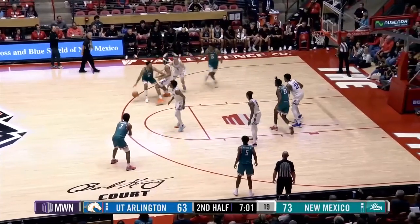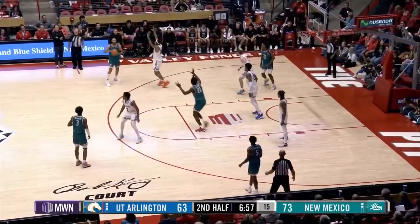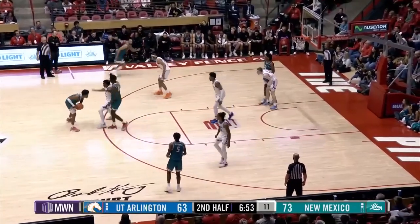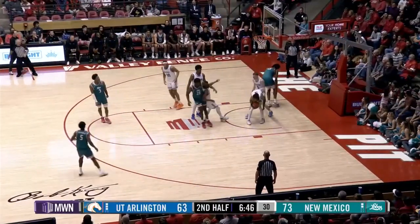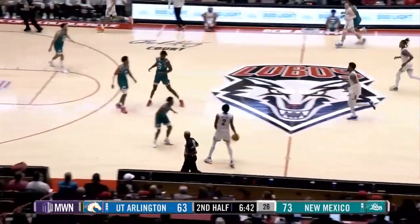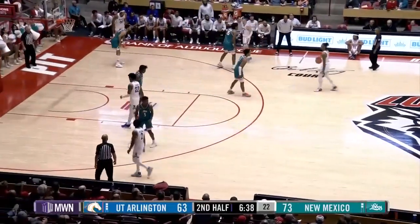Baker on the wing, guarded by Talbot, comes off the screen and gets the squish. They've got Toppin down low with Talbot if they want it. He should be asking for it, begging for it with that mismatch. Washington pulls up, free throw jumper, rattled out. Gordon clears it for UTA. Lobos by 10, 6:40 left.